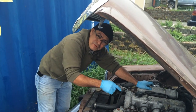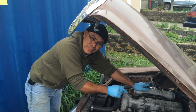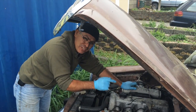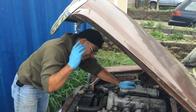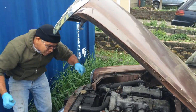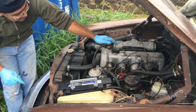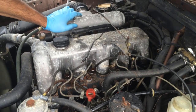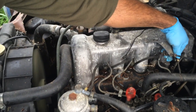Okay, this thing has been sitting for almost 3 or 4 years, maybe more than that. We're going to give it a try, see if it's going to start, okay? And I believe these engines are tough, so they are really good. Oh yes, look at that, it's almost starting, see? Listen to that sweetheart run. You can tell by the sound, this is a healthy 240D.